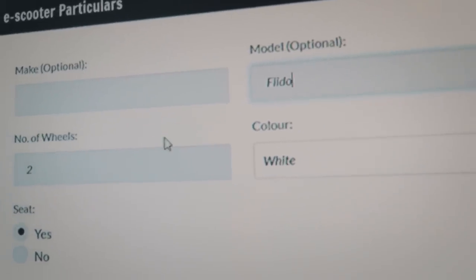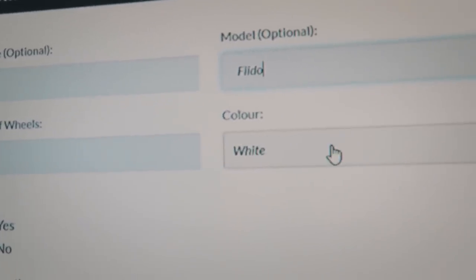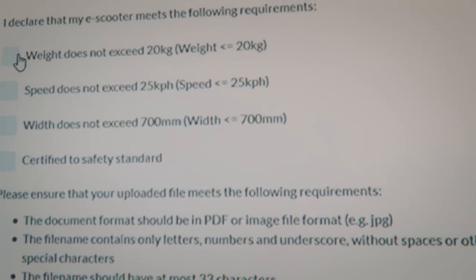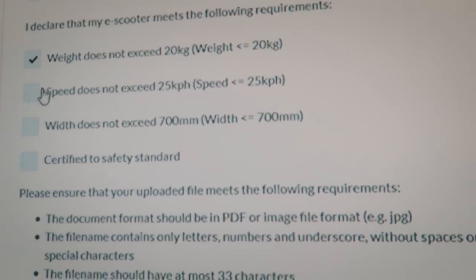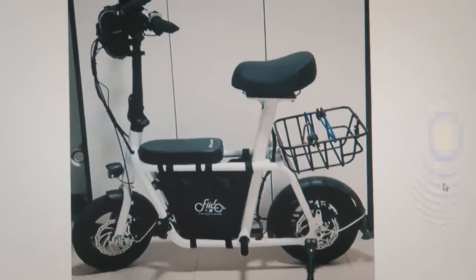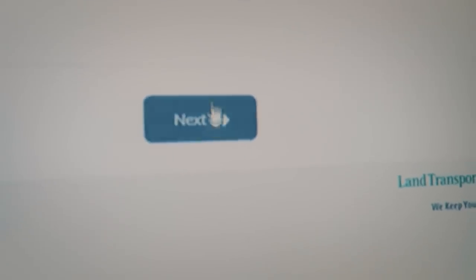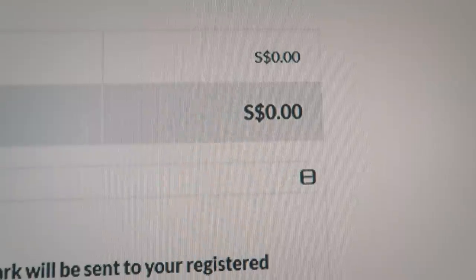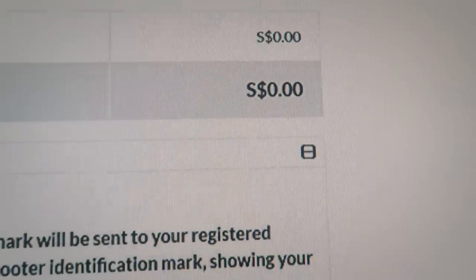Model, Fiido, number of wheels 2, color white, seat yes. I declare that my scooter meets the following requirements. Weight, speed, width. Now upload a picture of Freddy. There we go. And next, enter your personal details, obviously. And once I'm done, click next. Review details. Payment summary. No payment is required before 31st of March 2019. And they say thank you!